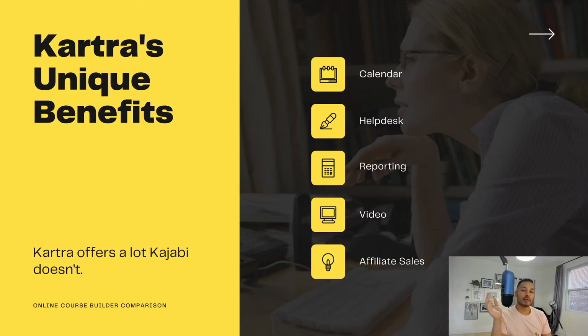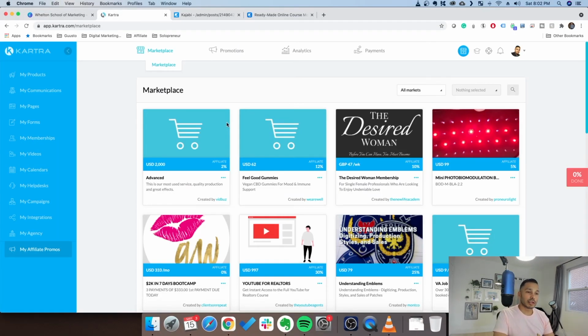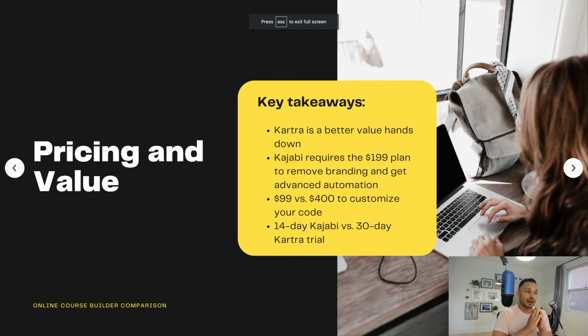Now, affiliate's the same thing. If you upgrade your account, Kajabi lets you create a manual affiliate program. So basically, when someone makes a sale, you can manually decide if you want to pay them. Kartra takes it to the next level. Again, Kartra has automated payments to affiliates. It has affiliate screening. And what's even cooler is it actually has an affiliate marketplace where you can put your products on there so that affiliates can find it and start selling for you. So you have a built-in traffic source of people, because an affiliate program is useless if no one knows about your affiliate product. So if it wasn't clear already, Kartra is the better value, hands down.